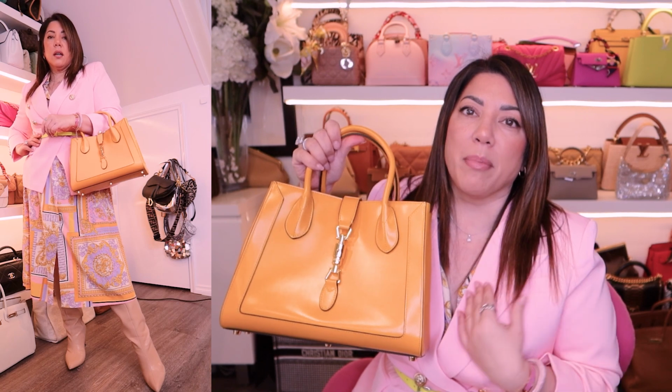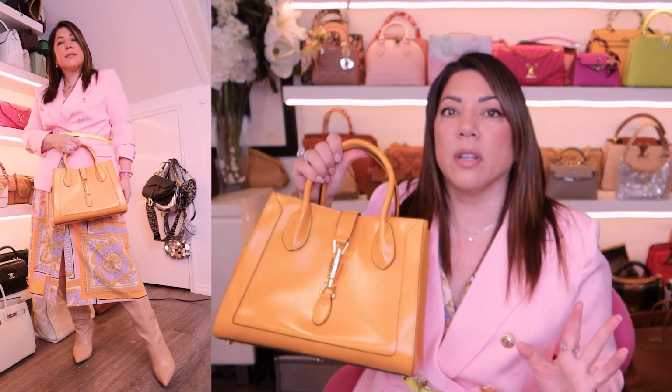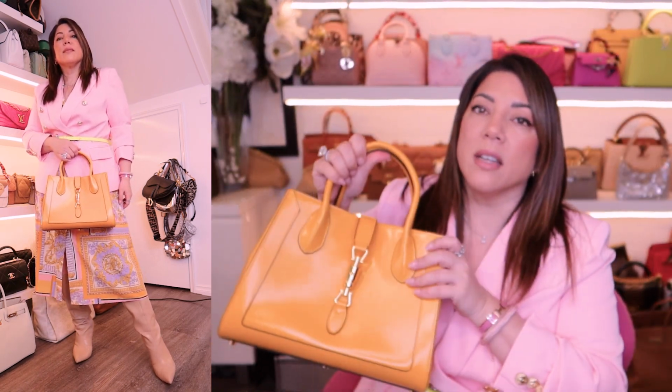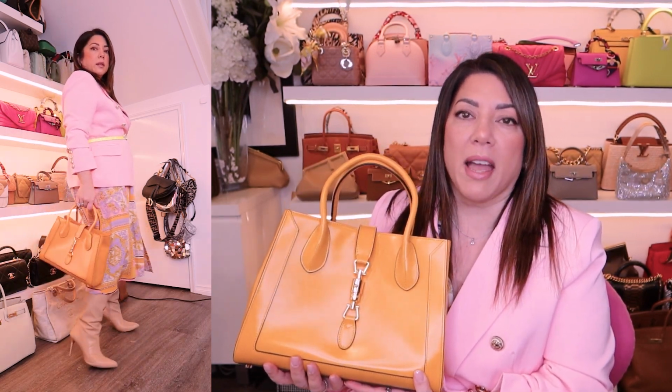Today I'm wearing a pink blazer. I got this one new from my favorite seller, you guys know the one that I've promoted before from AliExpress. And this dress is from Shein. And I just thought I would dress it up and really make this bag pop and complement my outfit.